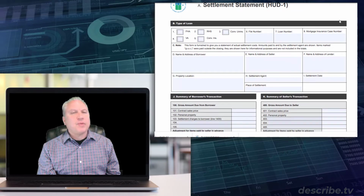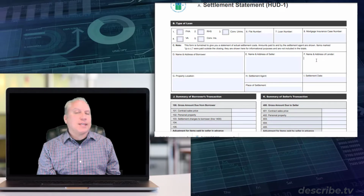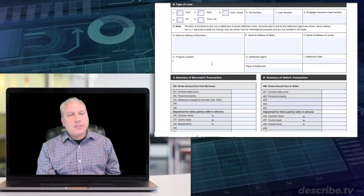Here's the top of page 1. Basically, this has the names and addresses of the parties: the borrower, which is the buyer, the seller, and the lender, who normally is involved in most transactions. If it's a cash transaction, typically it'll use the same form. It'll still say borrower, but that just means buyer. The property location will be specified here. Settlement agent is the escrow company. This is all pretty much straightforward information.